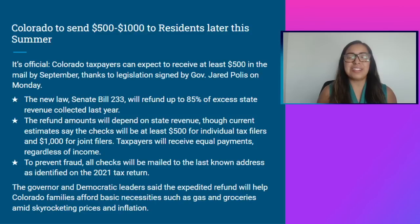So let's start off this video with very good news for my friends in the state of Colorado, since Colorado will be sending anywhere between $500 to $1,000 checks to residents later this summer, you guys. So it's official, Colorado taxpayers can expect to receive at least $500 in the mail by September, and this is all thanks to a legislation signed by Governor Jared Polis on Monday.